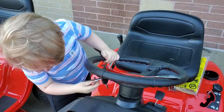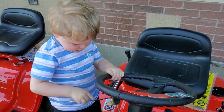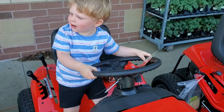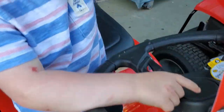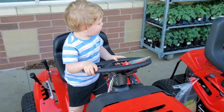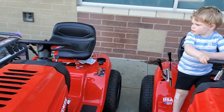A key. Yeah, the key. They have it there. Very convenient. A key. Yeah. How's the steering? Good? Yeah. A beep beep. Good horn? Yeah. How about the 42-inch right next to you there, Harrison? Try that.